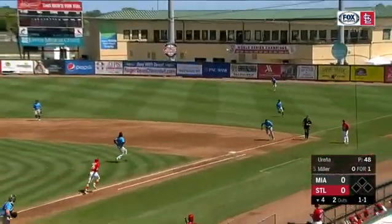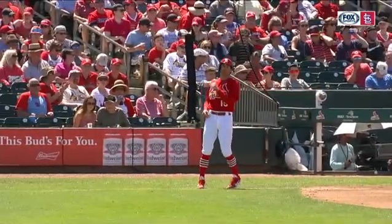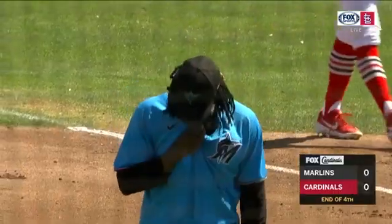It's a ground ball that stays fair, and that will send us to inning number five. Cardinals go in order here in the home half of the fourth. There's no score.